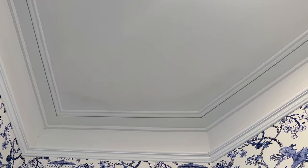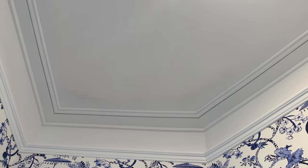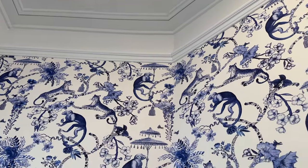So even the ceiling paper is only going to get within about 6 inches of the edges or the corner. I love that. And here we have it.